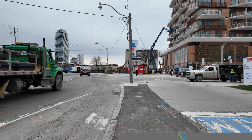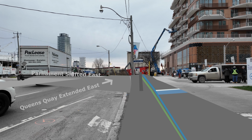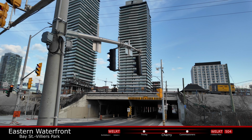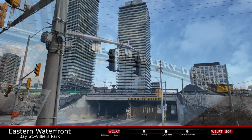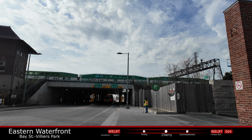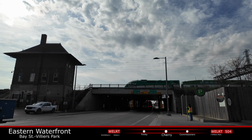Where Queens Quay meets Parliament, Queens Quay is being relocated and extended towards Cherry Street, just south of Lakeshore. Additionally, at Cherry Street and Lakeshore, a connection of the streetcar network from the Distillery District to the waterfront will involve building a new tunnel underneath the regional rail corridor, where work for the Ontario Line and GO expansion is already taking place, including expanding the rail bridges.